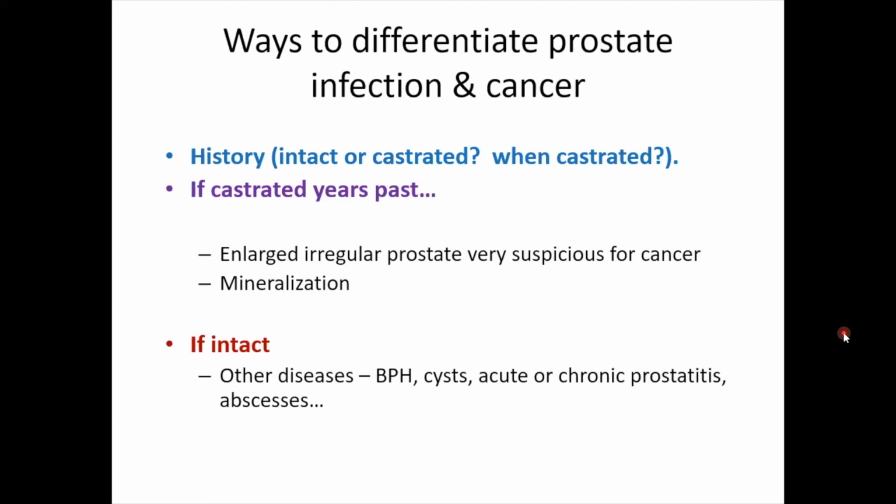We've got a comment that says, I had a case in which meloxicam was used with a survival time of almost 2 years. So that was wonderful.